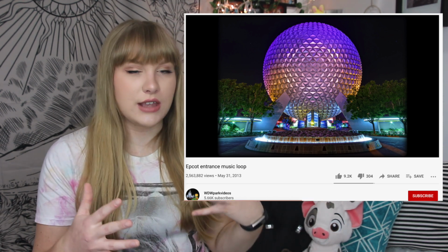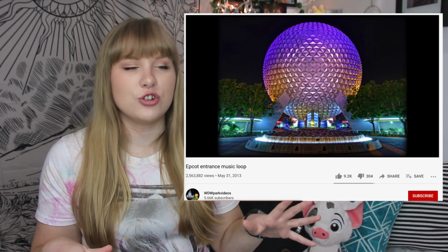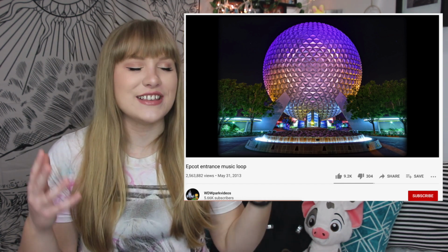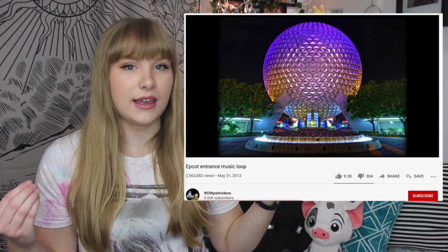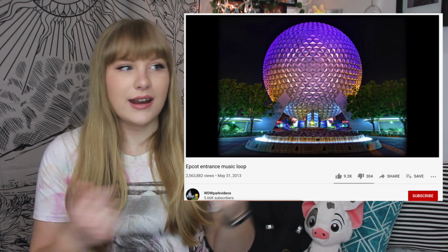It also features attractions in Epcot too. So you have the inspiring Future World part, and then there's a little bit of Figment, a little bit of Soarin, and it all just works together and is so good. Hearing this music loop visibly and physically relaxes me. If I'm stressed and I put it on, I just feel better.